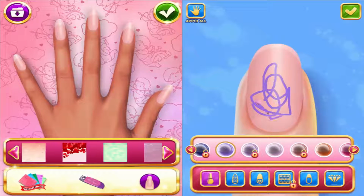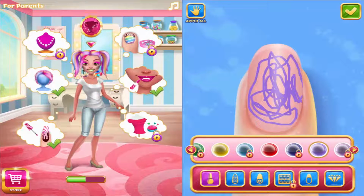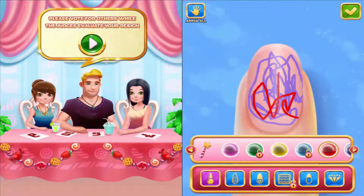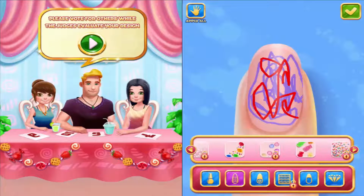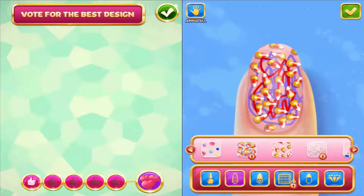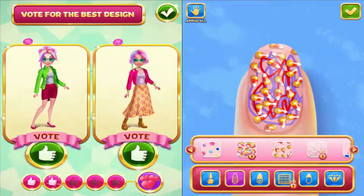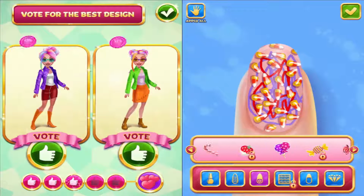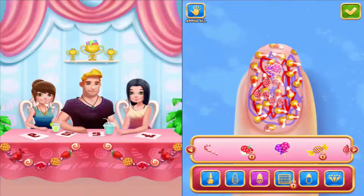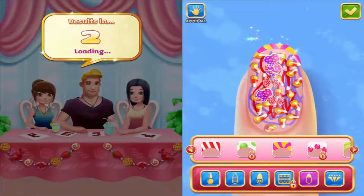Great job! Are you ready for the contest? Press the trophy button. Let's win! Please vote for others while the judges evaluate your design. Voting. Results in 3, 2, 1.